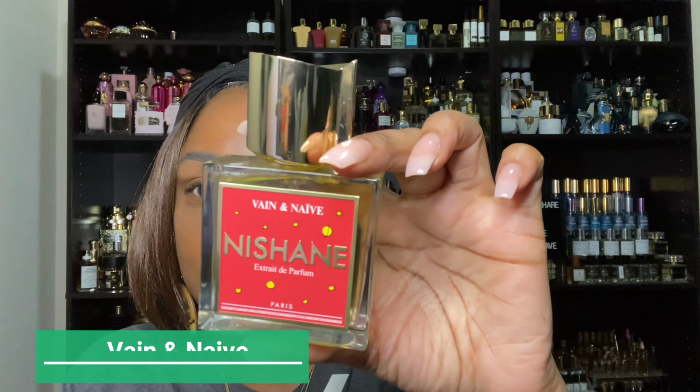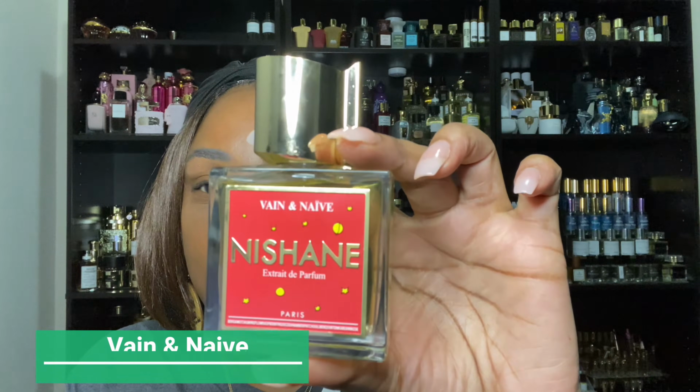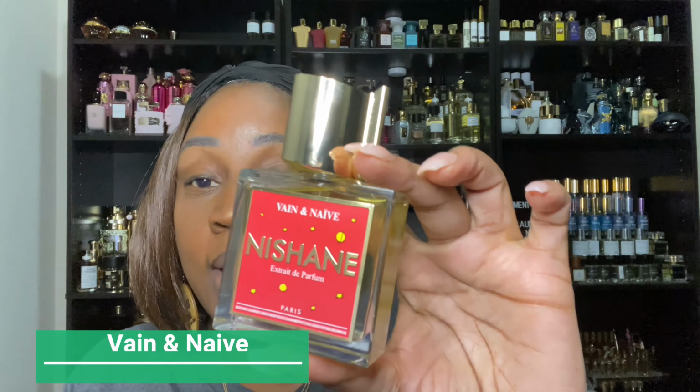All right, so let's get into it. It's in no particular order. It's basically how I'm picking them up from the counter that is under me. My very first one is going to be Vain in Nabeel, which is this one here. I hear a lot of men talk about this fragrance, but actually it is a beautiful unisex fragrance.